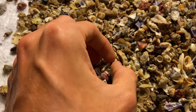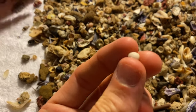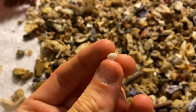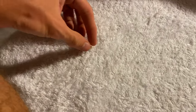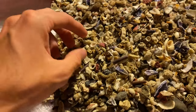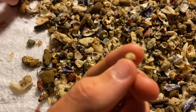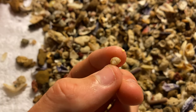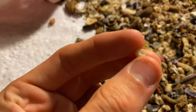Oh, a sand dollar. Dude, this is sick. I'm not getting burnt to hell. Check that one out. Beauty. We're gonna put all our shells here, the ones that we keep. Oh, there's a turban. Look at that one. That one's very cool. Broken moon snail. Cool.